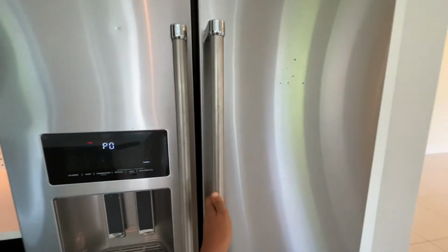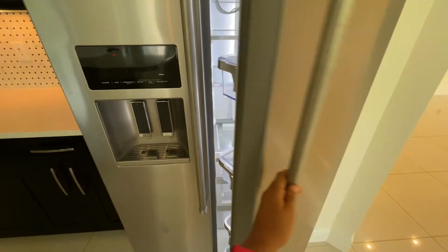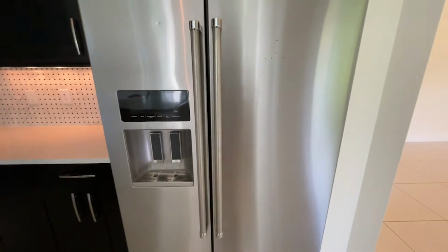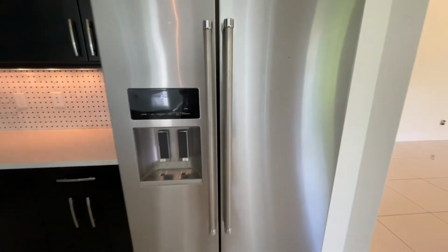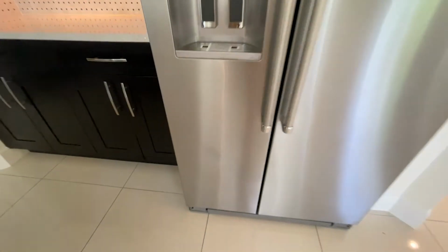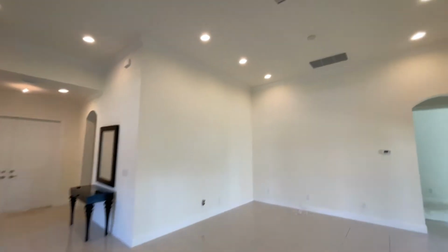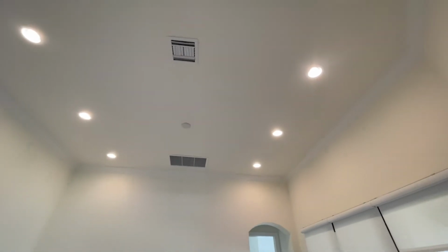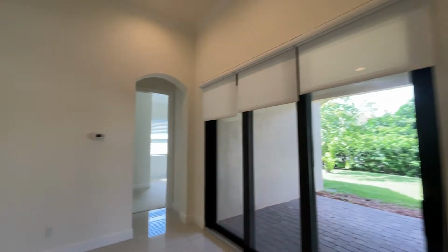They have a KitchenAid. Barn door is almost a new refrigerator, it seems like. And I like this style. I have never seen this kind. Doesn't look like a new. They have a little bit of color discoloration here. This is not completely new. They have recessed lights everywhere. So if you check this, all the ceiling has the recessed lights. So that's pretty cool. I didn't turn on this side, but yeah, everywhere you have recessed lights.